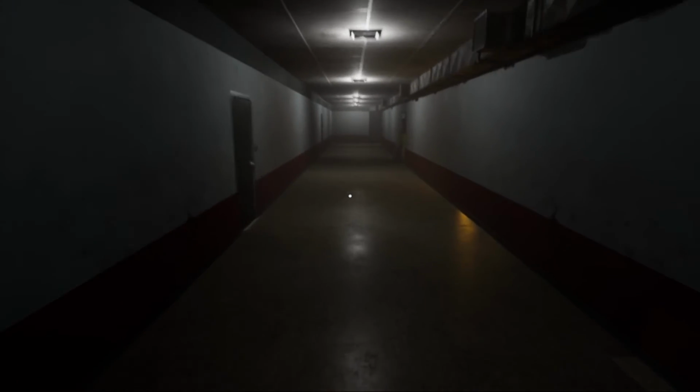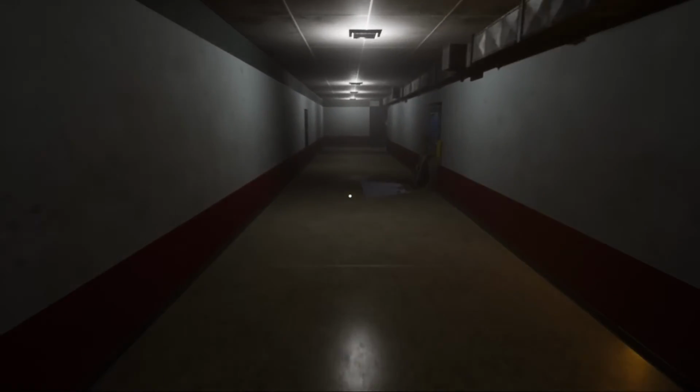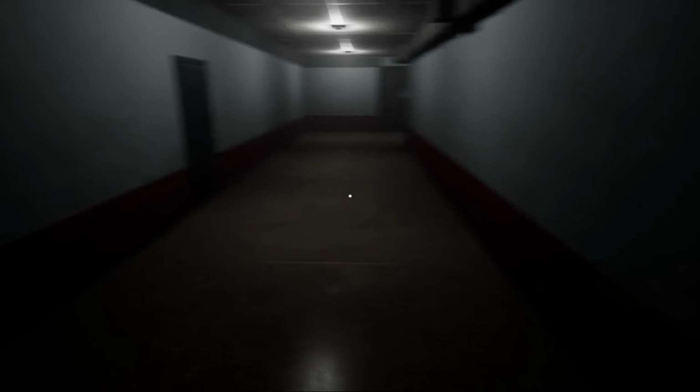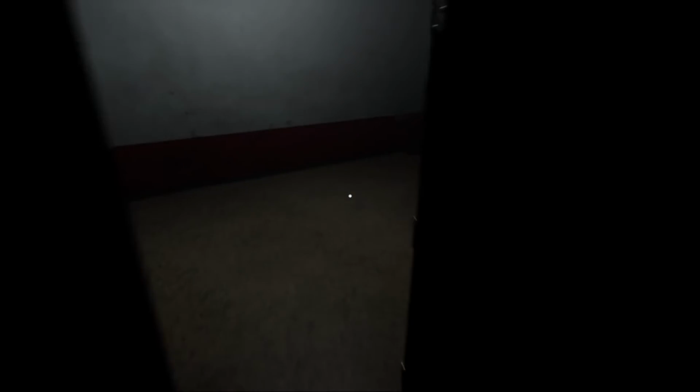Where's the phone ringing? Do we just keep going or? Hello? Yeah, we're not gonna open that door. The quarantine, yep, we're not opening that. Nope. Oh god, I don't want to be in here. Oh, why is it so dark? It's too dark. I need a flashlight for my locker.